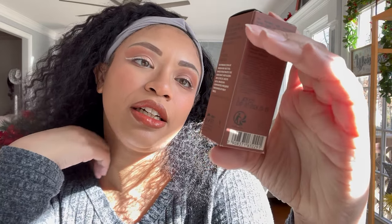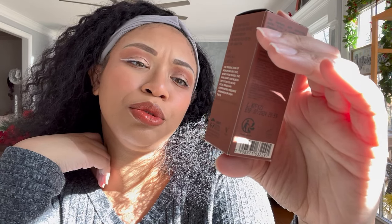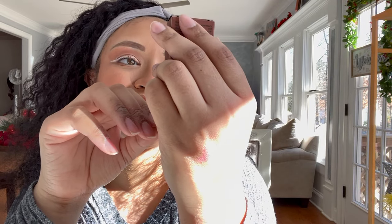Let's see, Muru, Muru. That's literally what it says. It says Muru, Muru restoring shampoo. Little itty bitty thing. Oh, it's so itty bitty and cute. Look how itty bitty and cute that is. It actually smells really good.